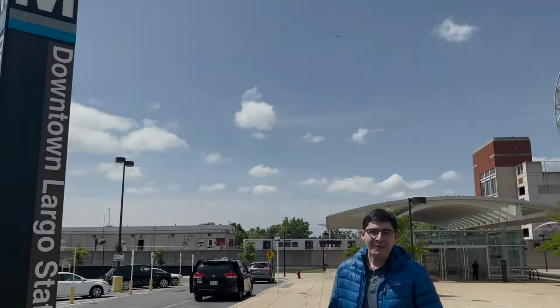Why, hello. I'm Andy, and I'm here at downtown Largo Station, formerly known as Largo Town Center Station, at the eastern terminus of the DC Metro's Blue and Silver lines. Today we're going to be riding all the way to Franconia-Springfield on the train just like that, looking at the hidden histories, facts, and secrets that you may not know about surrounding the DC Metro's Blue Line. So join me, ride with me, and let's begin this journey.